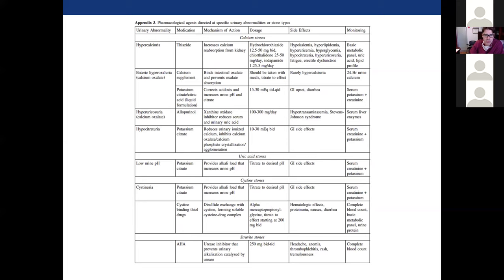You guys can just peruse this at your own leisure. It goes over drugs that you can use when you're looking at a specific type of stone and why you're getting those stones. So calcium stones, and then uric acid stones, cystine stones, and struvite stones, okay?